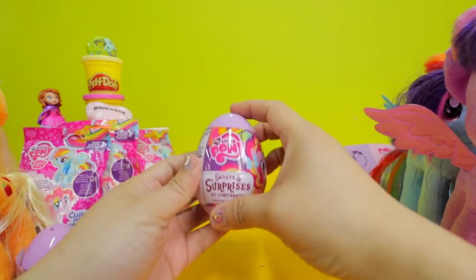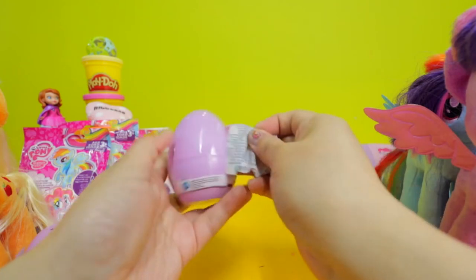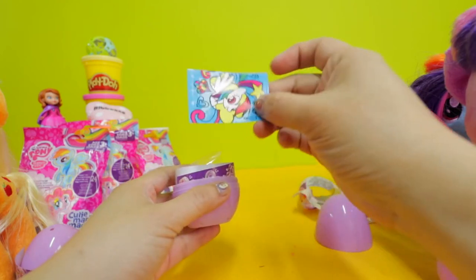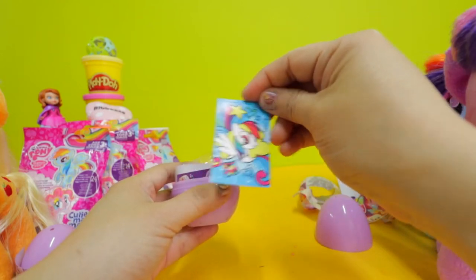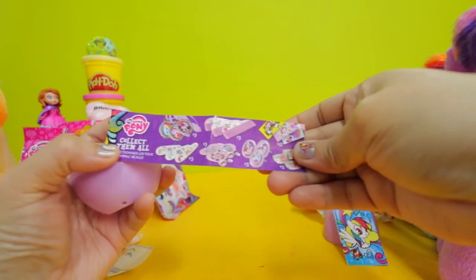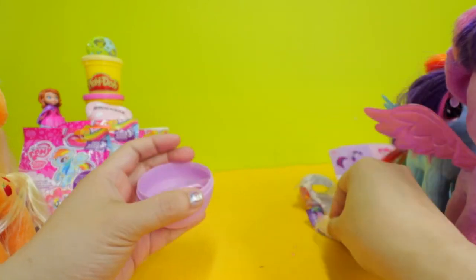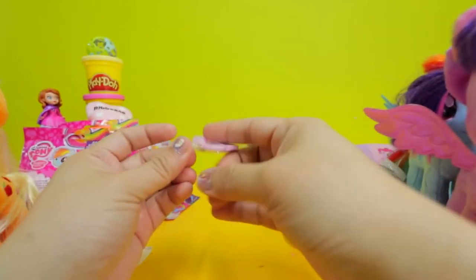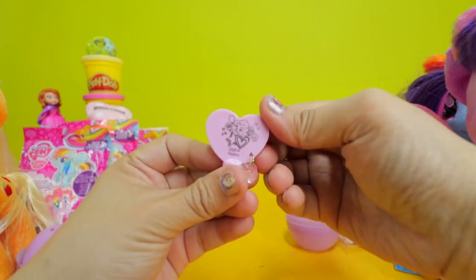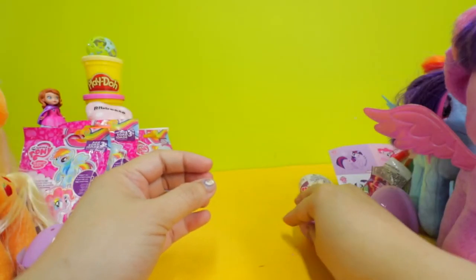For our third egg, let's open it up. We got a sticker. We get a flyer, a bag of candies, and finally, we got another toy in here. Heart-shaped toy. Okay, we have opened up our three eggs.